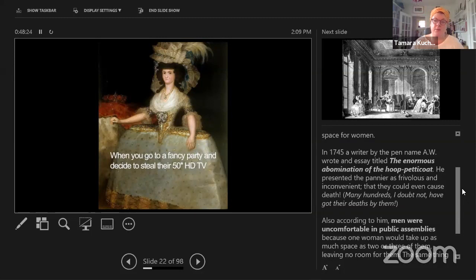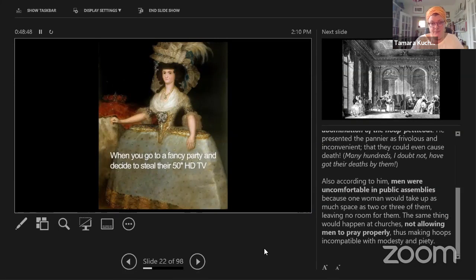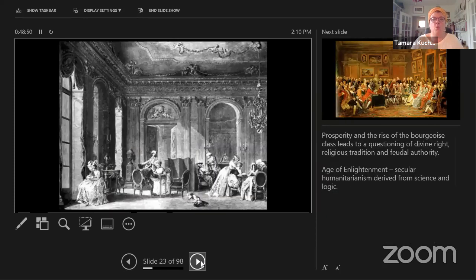Also, according to him, men were uncomfortable in public assemblies because one woman could take up as much space as 2 or 3 men, leaving no room at all for the men to congregate. And the same thing could happen at churches, so not allowing men to pray properly, thus making the hooped petticoat or pannier incompatible with modesty and piety. So where is this criticism coming from?